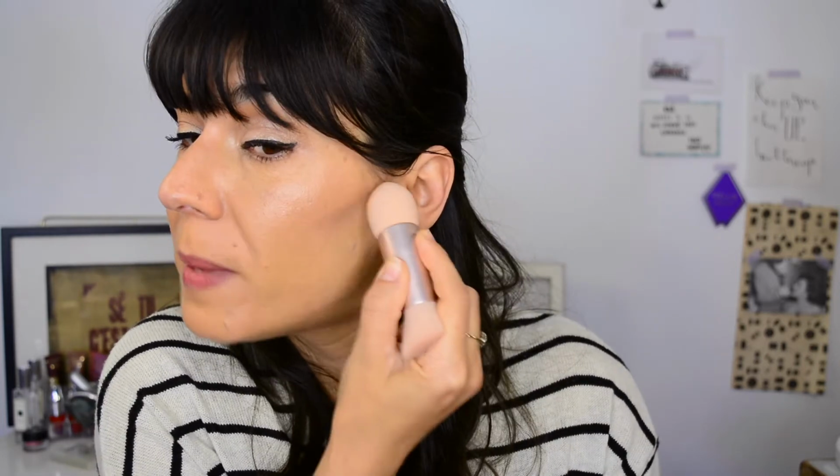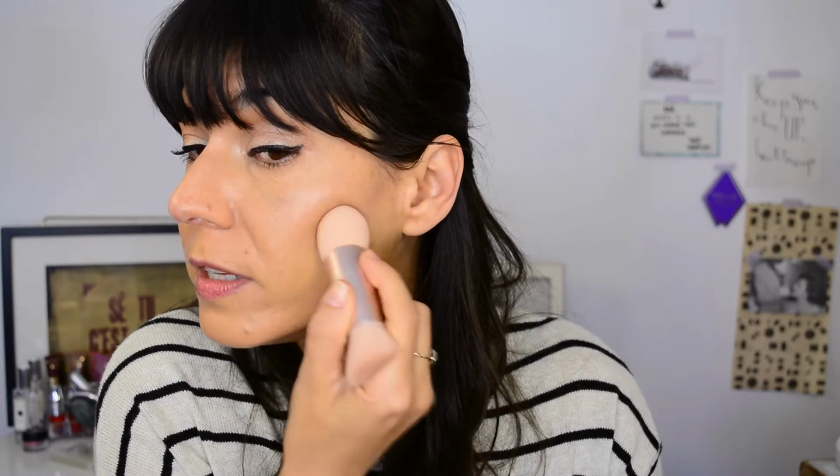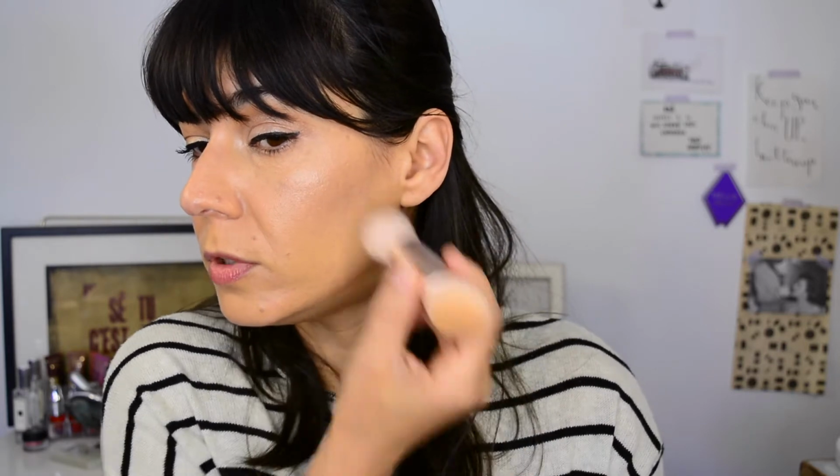Can you see how it blended? Look at that! I'm just patting it in, I'm not rubbing it, because I want the shadow to be really concentrated on this area. I don't want it to go everywhere. Oh, would you look at that? Now I'm using the brush just to slightly blend it out a little bit more, and it disappeared into the skin, but there's the shadow. I was not expecting this, to be honest.